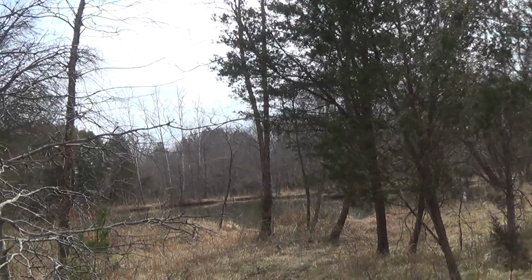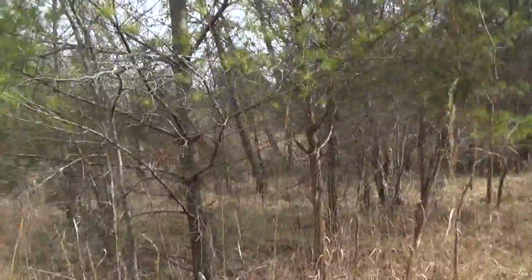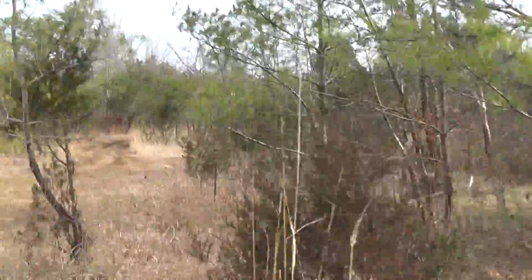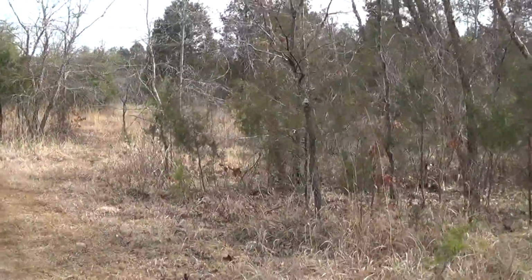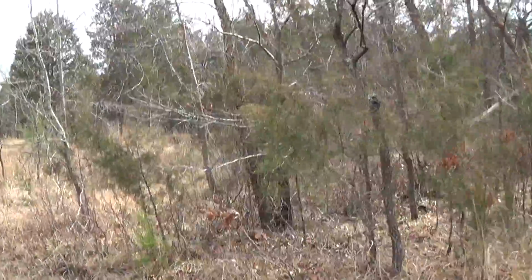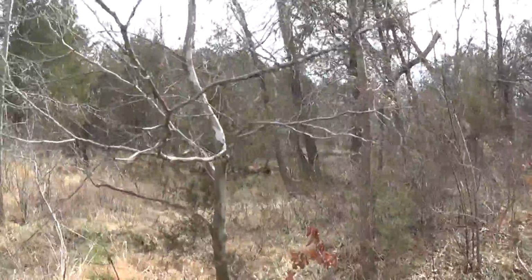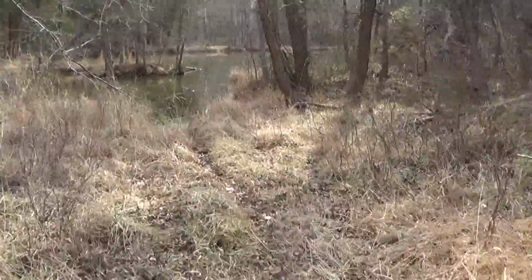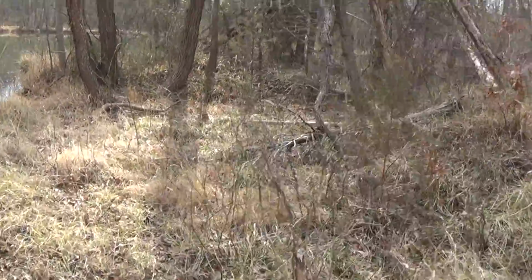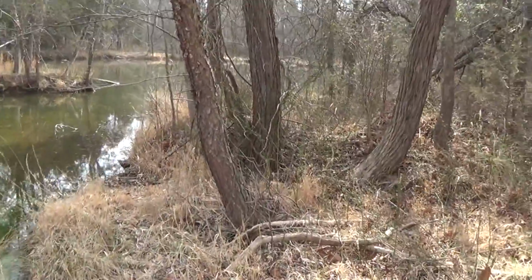So not all of it is, I think most of it is on the neighbor's property. There may be some over here. And I think this goes back to that spot, that no, there's a little spot over here. That would be on the client's property. This is pretty nice. I like it.